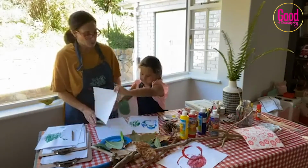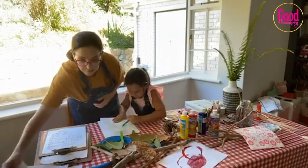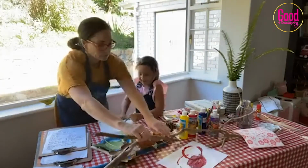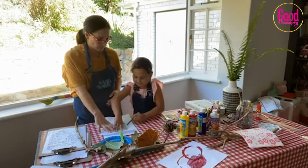Okay, so while she's doing that, I'm just going to talk about what we did with the sticks. I don't know what it is about painting sticks, but these kids have loved it. Literally, just find a smooth stick. Ta-da! Oh wow, that's so cool. Okay, you finish it, love, and then we can see the rest.